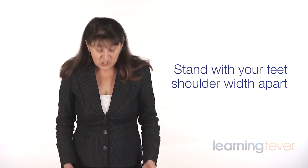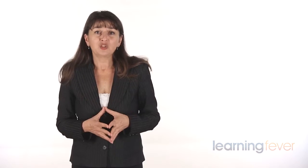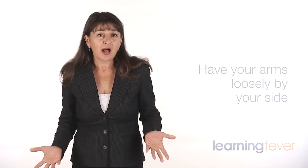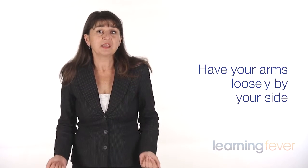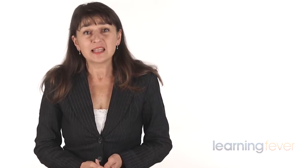Stand with your feet shoulder width apart. Try not to stand with your feet too close together, as you're more likely to wobble, especially if you're a little bit nervous. Have your arms loosely by your side. This gives you the impression of being at ease. If that feels a little awkward and you feel like your arms are just hanging there, you can also lightly hold your hands in front of you, just around your navel.